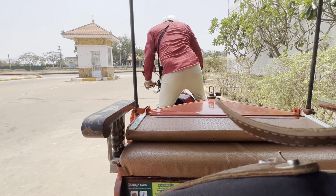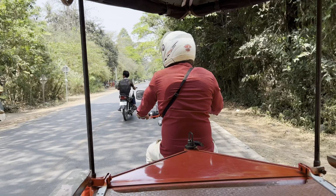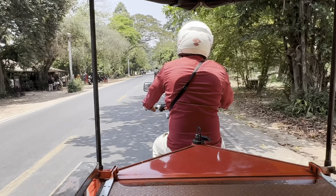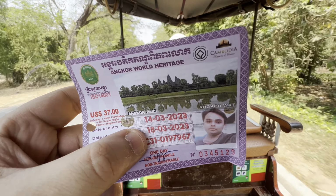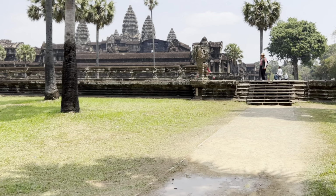Angkor Wat is located in the northern part of Cambodia and is one of the most significant and largest religious monuments in the world. It was built in the 12th century by the Khmer Empire as a Hindu temple dedicated to Lord Vishnu. But it was later transformed into a Buddhist temple in the 16th century.